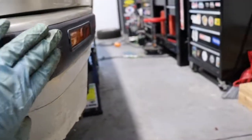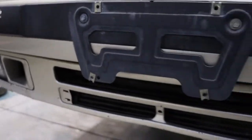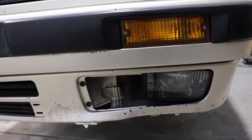All this black trim, we'll probably do some touch-up paint. Just clean her up a little bit. A couple little biffs here and there, but overall, again, the body's super straight here. So just another spot we have to do.